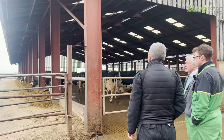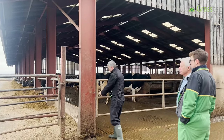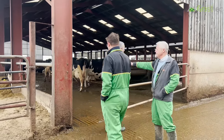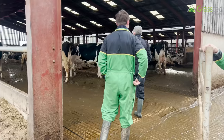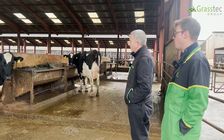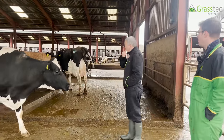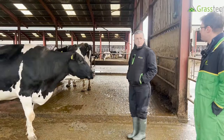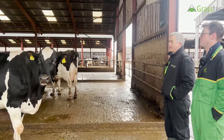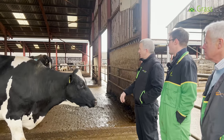Starlings, are they an issue here much? We have got bird scarers. As quick as they come this year they go, but without tempting fate too much. Last year when they did come, they did stay for quite a while and caused us a bit of nuisance, but it's the problem with feeding maize in the diet. Starlings love maize, so that's always going to be something you've got to contend with. So you've wide crossovers anyway? Yes, plenty of room.